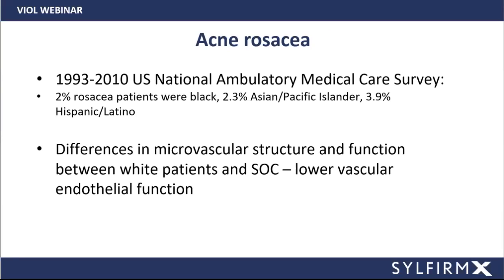Acne rosacea is another common condition which can sometimes be difficult to diagnose in darker skin types, and it can mimic other conditions like acne vulgaris. Rosacea in skin of color is often underreported, but the US national survey showed that rosacea is not uncommon in skin of color, affecting between 2 to 5% of the population. It has been suggested that lower vascular endothelial function in skin of color makes this condition less prevalent.